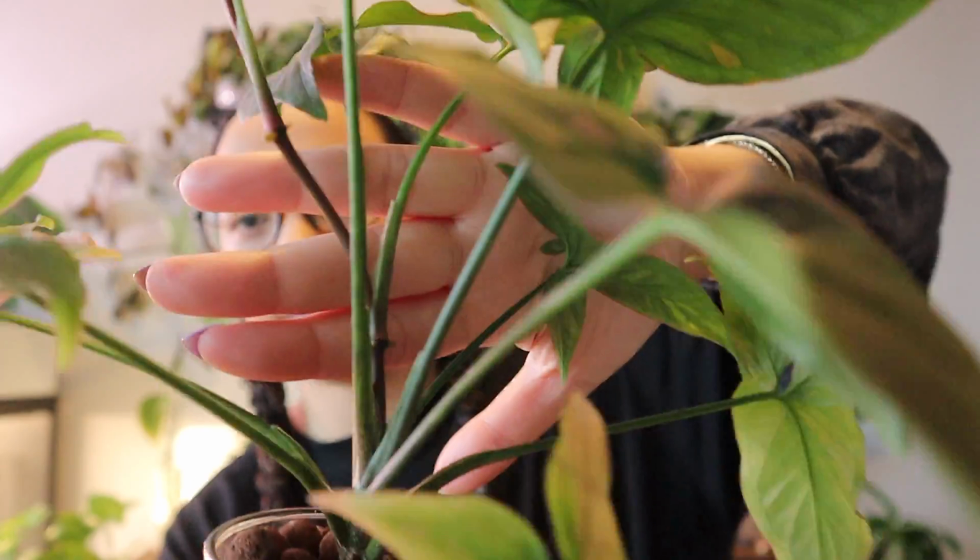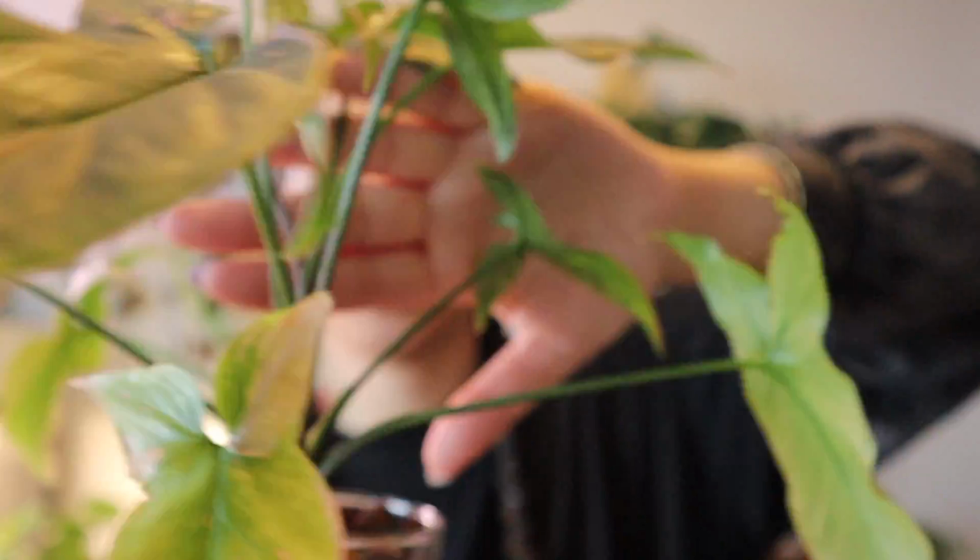I think I may cut it soon because it's finally hit the point where there are some nodes, so I could cut it. It does look pretty full, but it'd be nice to have a couple different stems in here. So I think that'll be a project for after I move. I have so many things I want to propagate. I don't know why, with the warmer weather coming, I want to cut everything, but I'm really trying to wait until I move because having a million propagations to move is going to make everything more complicated.